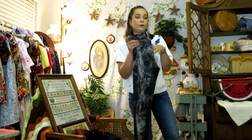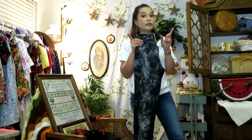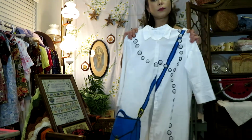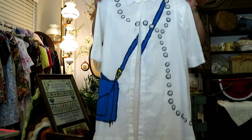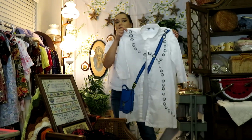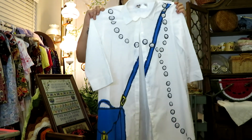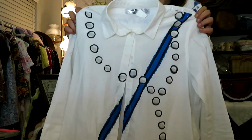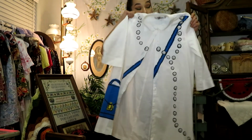So I might be able to get as much as like 50 or 60 bucks out of this one as well, because Zara jeans, highly sought after. This is a brand I normally don't pick up, but this blouse is just so cool. It's like that art to wear style. It's got, you know, like this purse painted on it. It's by a brand called Desigual. I don't know if I'm saying that correctly, but you know, I gave it a shot.